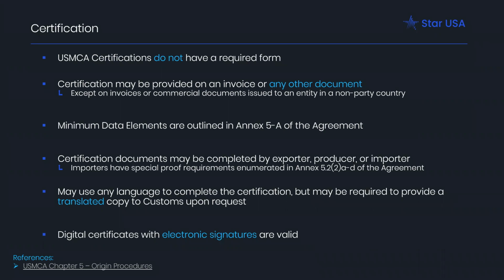The documents may be completed by the exporter, the producer, or the importer, but the importers have special proof requirements that are spelled out in 5.2, 2A through D of the agreement. So if you want to be an importer and make your own certification and your own claim without the benefit of exporter or producer documentation, then you have to follow those rules there.